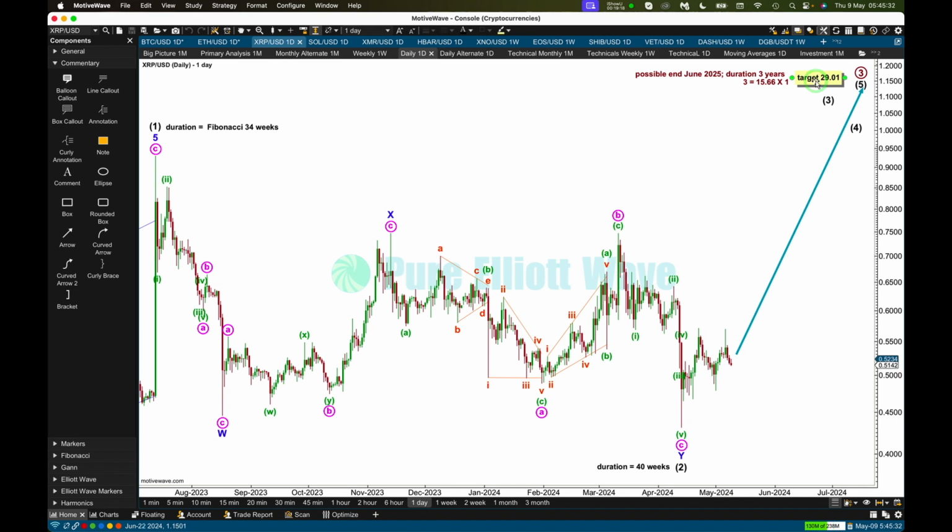My target for primary 3 is 29.01. That's where primary 3 would reach 15.66 times the length of primary wave 1. That was the length of primary 3 to 1 within cycle wave 1. If we see the same length again within cycle 3, then that would be a reasonable target.